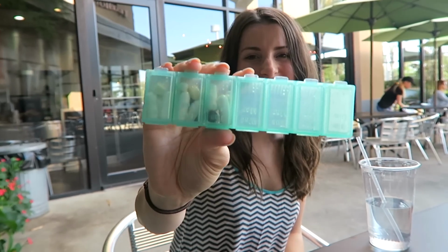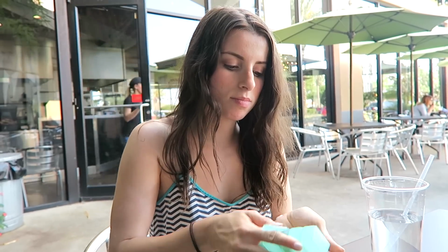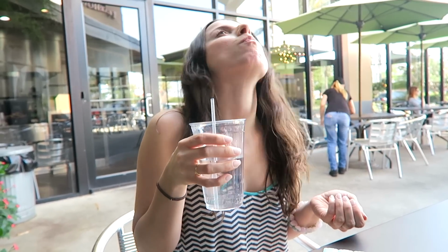I also always pack my vitamins with me in one of these little grandma vitamin containers, and it just makes sure that I always have my vitamins on the go with me because I am a huge vitamin believer and I like to make sure I stick to that routine even when I'm traveling.